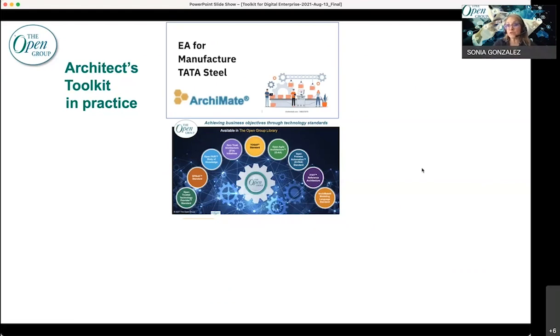For example, we have a specific example in the steel industry, the EA for manufacturer in Data Steel. This is a document that you will find in our library. This is a very good example of how the RQMA standard and enterprise architecture have been used to improve the business process for the manufacturing and producing of steel in this industry throughout Europe.